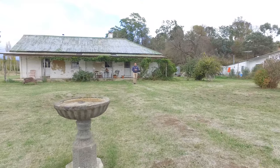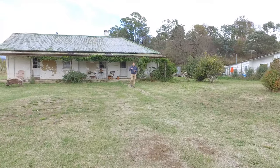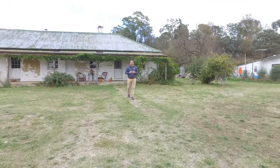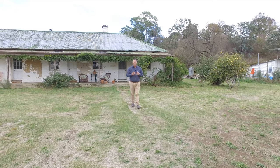We're on the level and we're in a great location. We're only a 15 minute drive to Norfolk and 15 minutes to Mt Field National Park. If you'd like your own piece of Tasmanian heritage, then look no further.